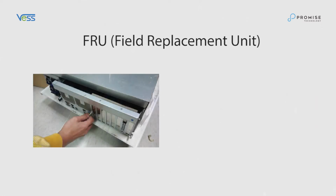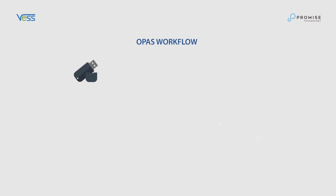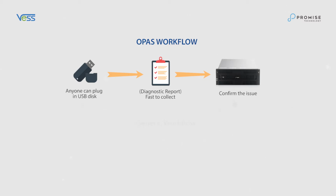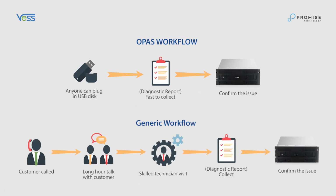Features optimized for surveillance combined with field replacement unit, or FRU, system design provide stability, reliability, and optimal cost to performance ratio, and no whole unit replacement necessary. One of Promise's unique features is One Plug Auto Service, or OPAS, which simplifies and streamlines technical support. OPAS enables the Vess A-Series user to collect logs and data used by the Promise support team for system analysis.